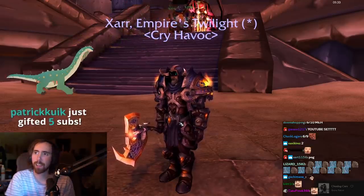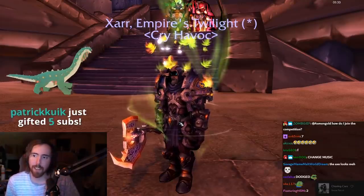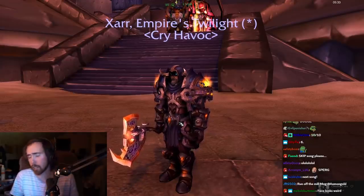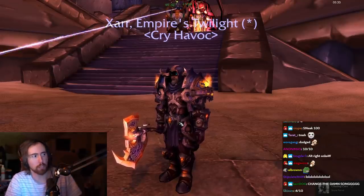Okay, yeah, it's an alright looking set. It's nothing amazing, but I do like the idea of using that weapon because it's not really used very often. It hasn't been used for so long, I forgot its name. So that's certainly something to be said.